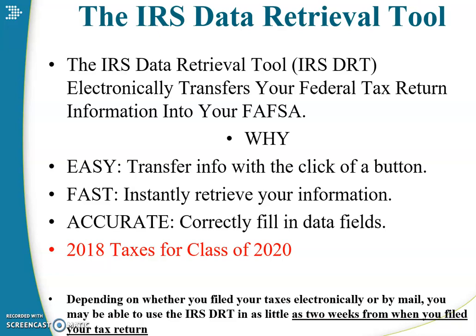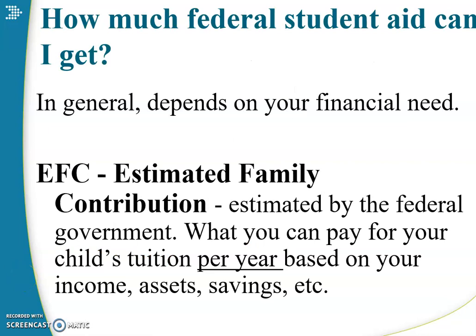So when you're in your FAFSA account, you will click the button that says attach or connect my IRS to my FAFSA. Really great way to make sure that you are putting the right information in the right areas. So why do we fill out the FAFSA form, the Federal Student Aid Form?